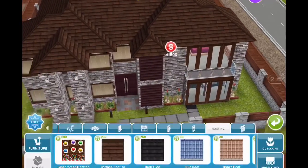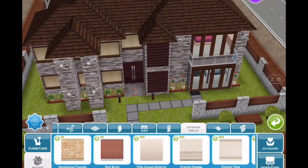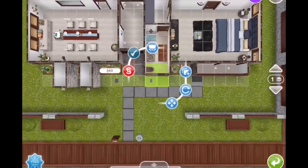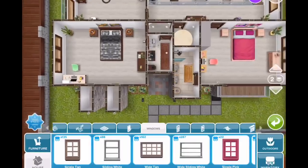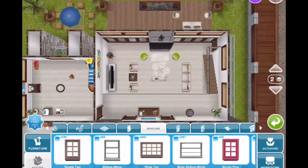So I'm liking the stone, but also I want to try out some different exteriors here. There's the brick, and then I'm going to take some things out of here. I may repurpose some of these rooms. I don't think I'm going to keep much in here.